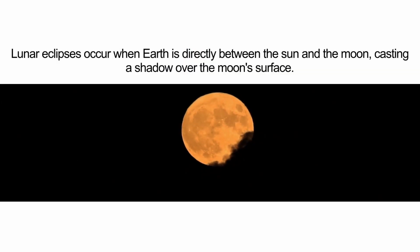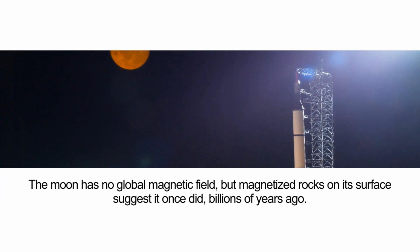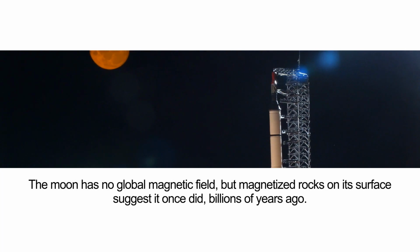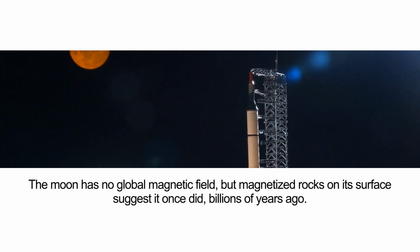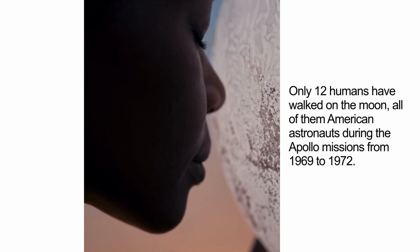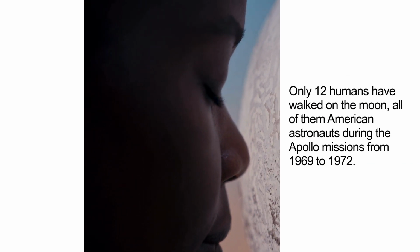Lunar eclipses occur when Earth is directly between the Sun and the Moon, casting a shadow over the Moon's surface. The Moon has no global magnetic field, but magnetized rocks on its surface suggest it once did, billions of years ago. Only 12 humans have walked on the moon, all of them American astronauts during the Apollo missions from 1969 to 1972.